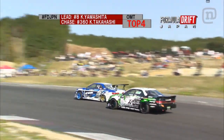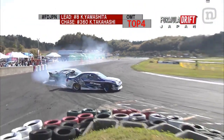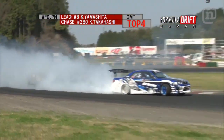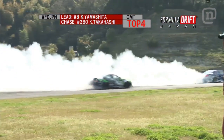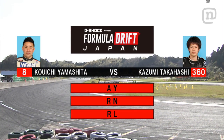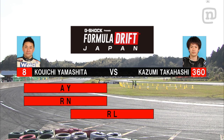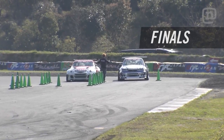This time, Yamashita leading, Takahashi following. Oh boy. Takahashi's line failing a bit there. We can see they're falling back. So that little mistake, I think, is going to be the thing that separates these two on that run. Because we do have 2 runs to consider, and the judges have considered that. And the winner of that battle, Koichi Yamashita, Team Weld Work Wheels, will go through to the final battle up against Shinji Minowa. We have a serious battle ahead of us right now.